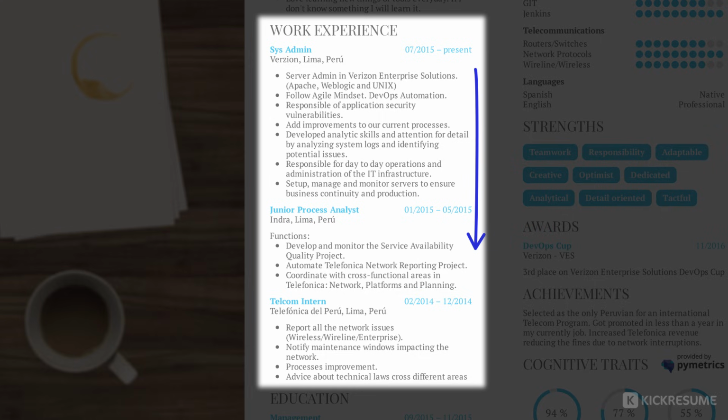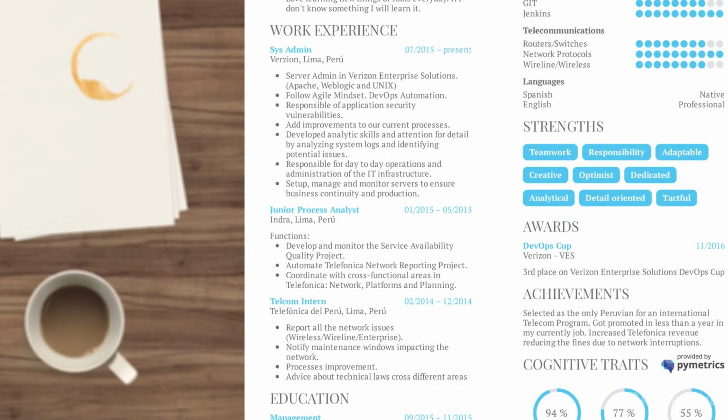Finally, use bullet points. Everybody hates reading through walls of text. Bullet points will make your resume much easier to read.